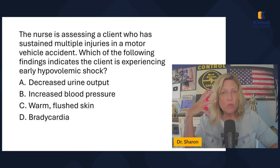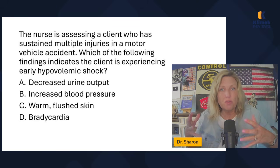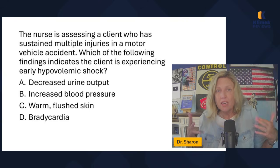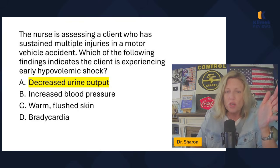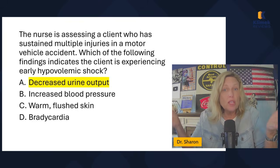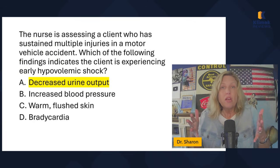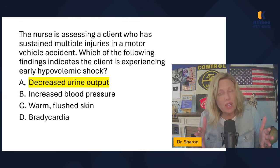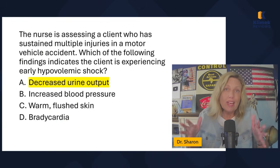I'm certainly not going to pick warm flush skin, because that means they're getting more blood flow to the skin. And I don't like that, because the body's first response is to vasoconstrict the non-important organs, and you have impaired tissue perfusion there. So that's not good. And I know shock is not increased blood pressure. So could decreased urine output be an early symptom? It could be, because the body is trying to divert blood to the most important organs, like the heart, the lungs, and the brain. So it's diverting blood away from the kidneys, and urine output goes down.